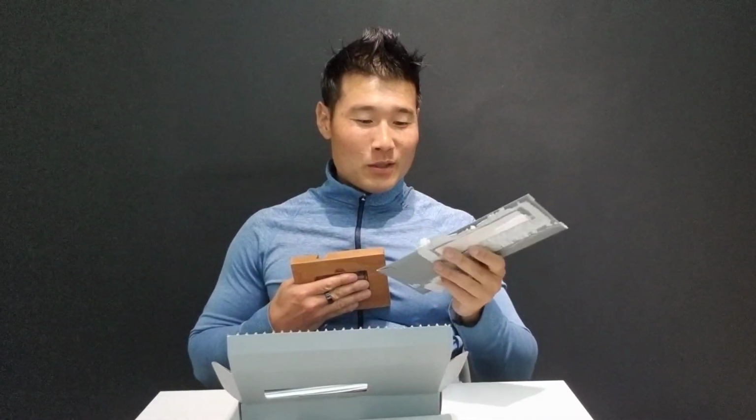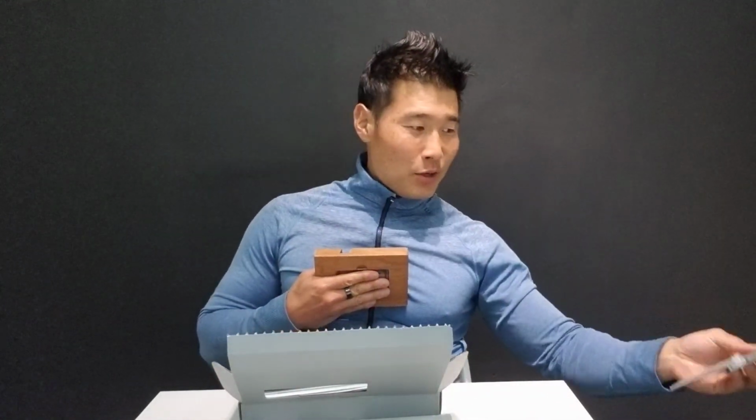Today I got my American Express Platinum card. So I want to share with you the unboxing. A lot of people do unboxings, so I'm going to show you. When you open it, you will see some, okay, here. Okay, so let me explain about the card benefits and stuff.